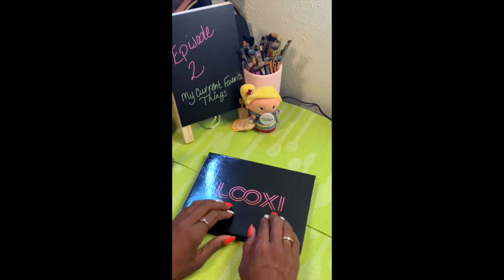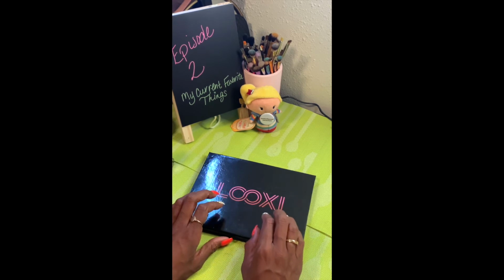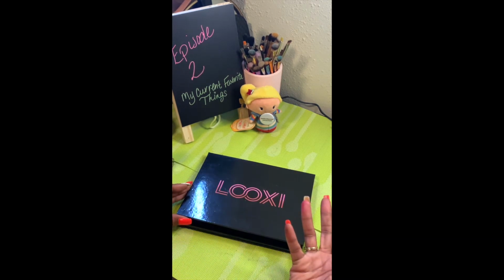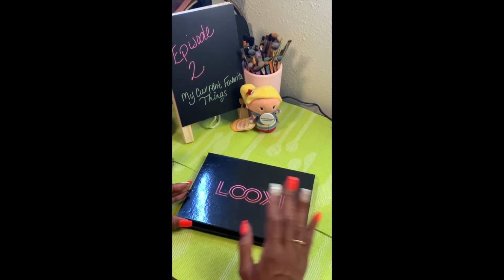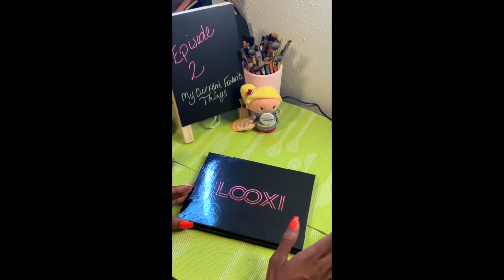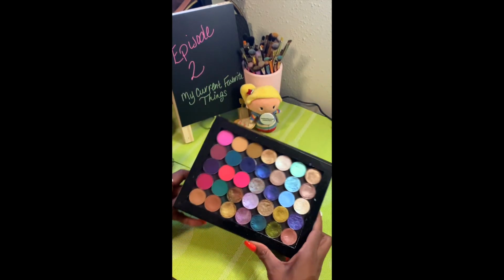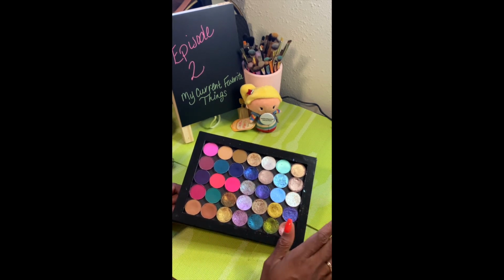Luxie Beauty. Luxie Beauty makes my absolute favorite single eyeshadow formula. I couldn't even tell you how many of their eyeshadows I have. I think I have all of them, if not all of them, I'd say about 90% of them. Every new collection that drops, I pick it up more times than not. I just love them. So this is one of my palettes full of Luxie Beauty shadows.